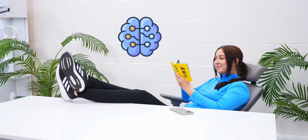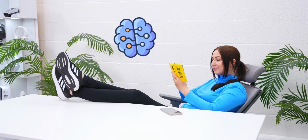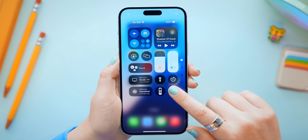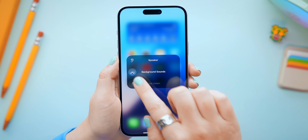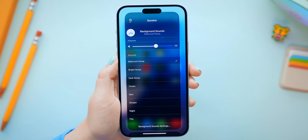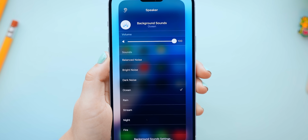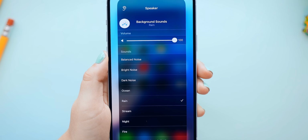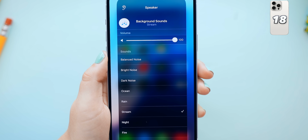Then if you want to increase your focus or level up your concentration, you gotta know about this. Inside the control panel, if you tap and hold on the ear icon, you'll see something called background sounds. And if you turn this on, you'll see a bunch of different sounds you can choose from that your iPhone will play that is actually meant to help you focus, study, or sleep better.